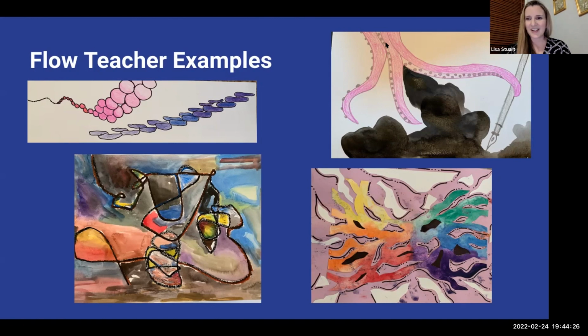Jenna wants to share. Can you unmute? Yeah, I'll share, but I don't really need to explain it. It's just a bunch of curves, and every time I made a shape, I colored it in. Oh, that's awesome. That's great. That looks very fun. Thank you for sharing. Anyone else?